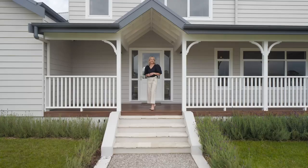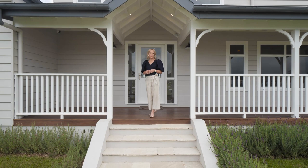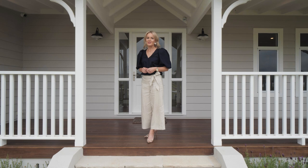Embodying the timeless allure of classic Federation architecture and stunning Hampton style. This brand new luxury home is all you've been longing for. Let's take a look.